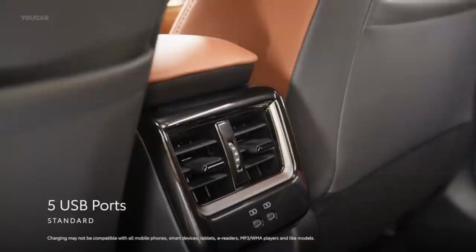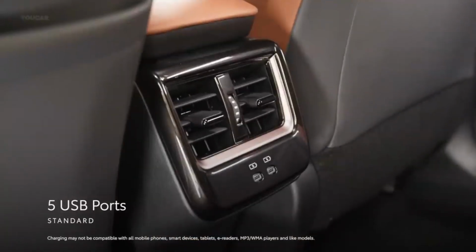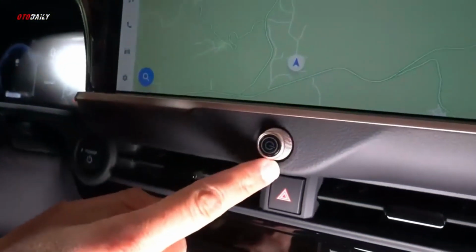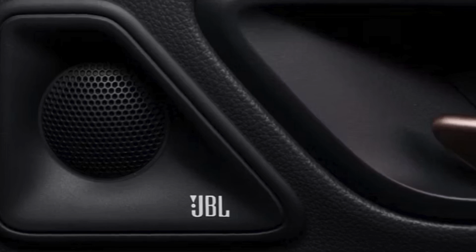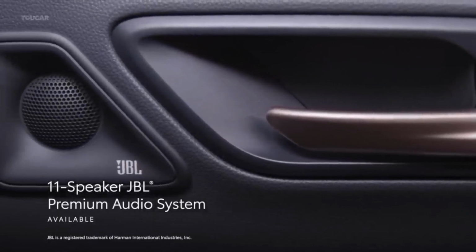Your second-row passengers have access to USB-C ports and dual air vents, so there's no reason they shouldn't enjoy fully charged devices while on the go. Or is there? A volume knob sits at the center of the dash and on top of the physical HVAC controls. The XLE adds a 6-speaker stereo, but you get a JBL 11-speaker stereo when you upgrade to the Limited.